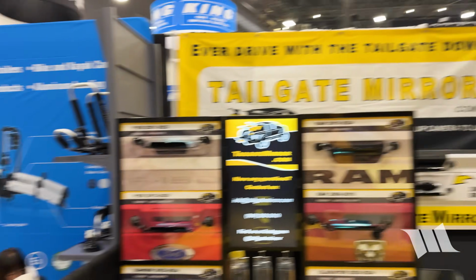You can't see anything behind you. Somebody parks really close behind you. At least now you can see that there's a car there and you won't run into it. So how do these things attach onto the tailgate? That's what a lot of guys are going to want to know.